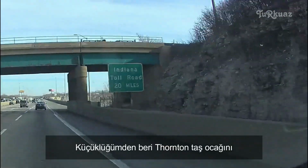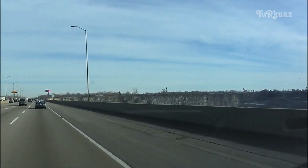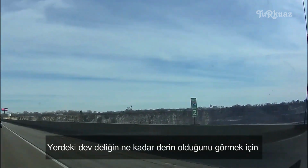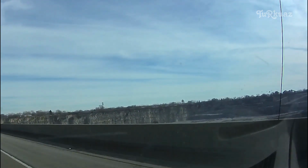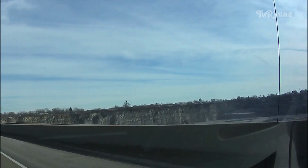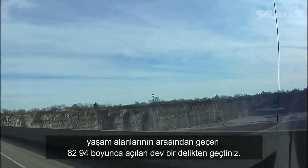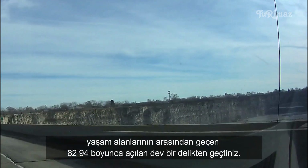I've driven over the Thornton quarry a million times since I was a little kid, when I would crane my neck to see how deep the giant hole in the ground was. Maybe you've driven over the giant hole that opens up along 294 in south suburban Chicago too.